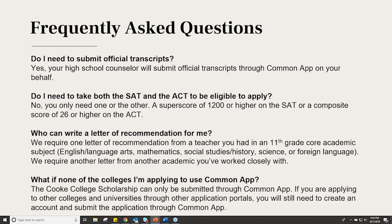And now I'll go over a little bit of the frequently asked questions. So these are things I'm going to go over first, and then I'll take a little look at the questions that you've asked in the questions box. But typically, students will ask us if they need to submit official transcripts. And the answer is yes. However, you specifically, as the applicant, will not. Your high school counselor will submit official transcripts through Common App on your behalf. So you should not be touching official transcripts. Your high school counselor will be.